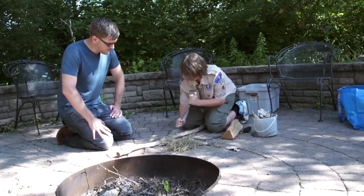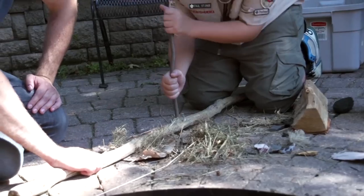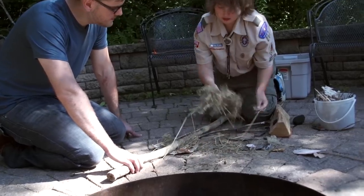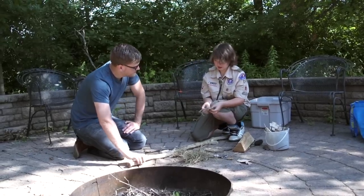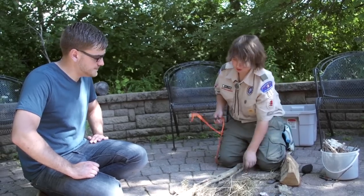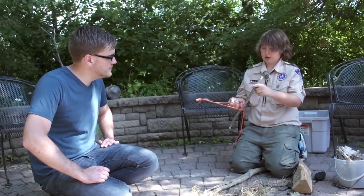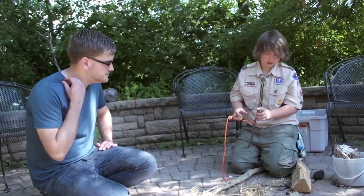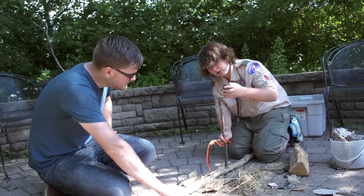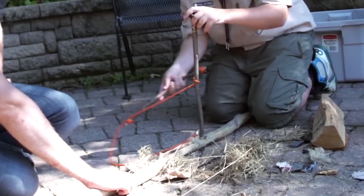You basically just run this back and forth, and it will eventually char some of this up. And you add it to like your nest. Mm-hmm. And blow on it until it's just on fire, then add more. There's another friction way where you can take a string and you'd make like a bow. Uh-huh. And you put it in, twist it, and for this it's easier if you have two people, but you need something to hold the top. And then when you're doing this, it will turn.